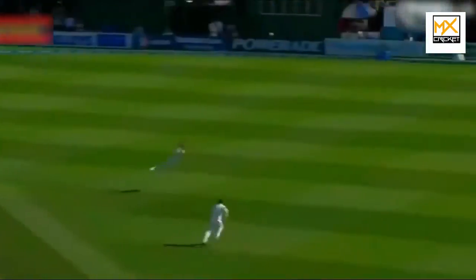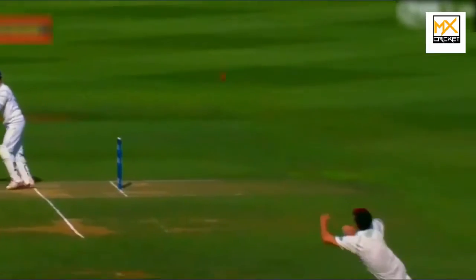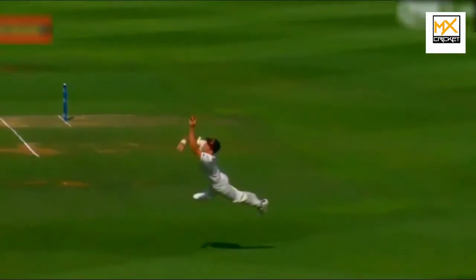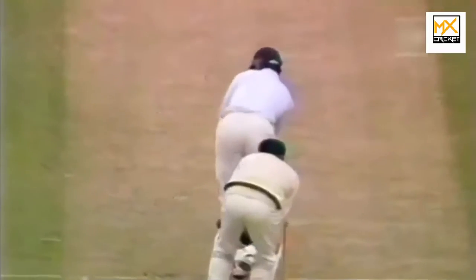At number 7. At number 6. Oh, what a catch again. Mark Waugh. It's understanding. Have you ever seen a day's cricket where the catching has been?